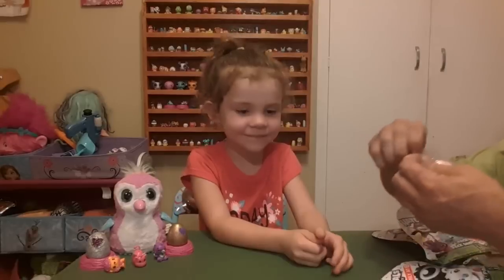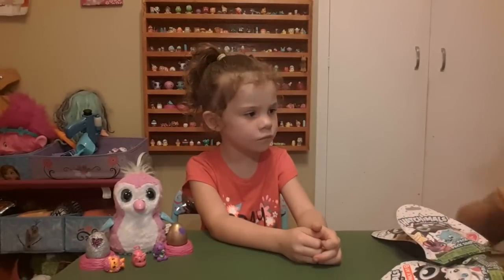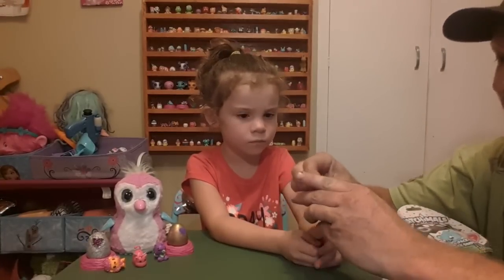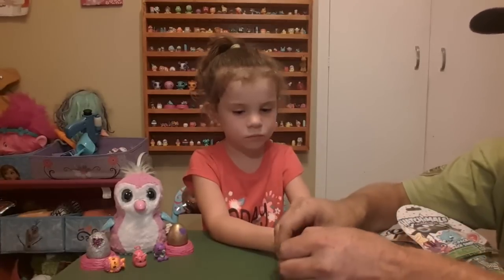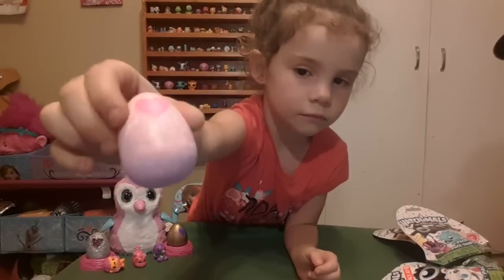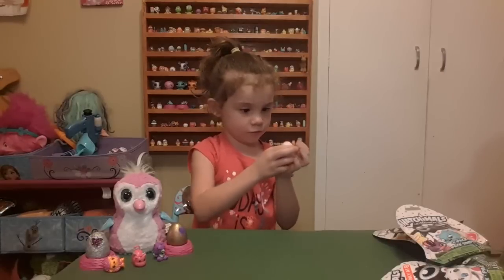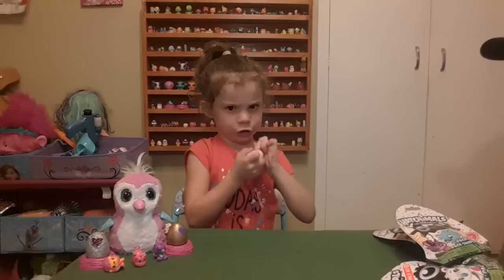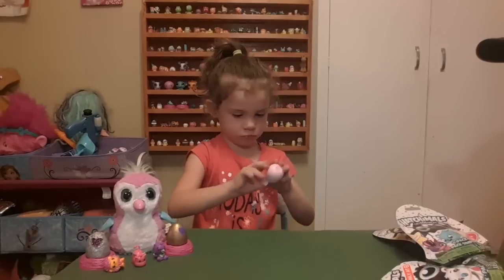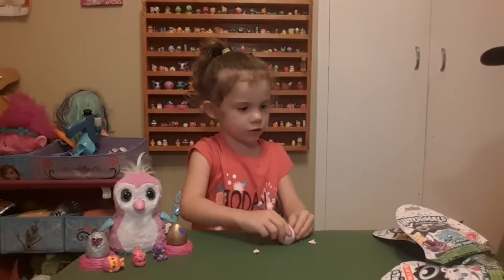Are you excited? I can't believe Target sent you. Can I open it? Yeah, these ones are harder to get open than the last one. There you go. Show everybody how pink it is. The eggs are pink. It's a white speckled one. Okay, open it up. That was easy. These ones are easy to open, like the old ones.